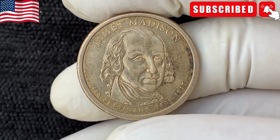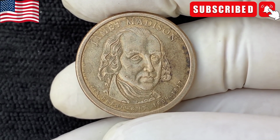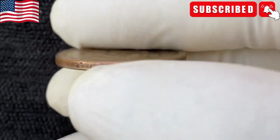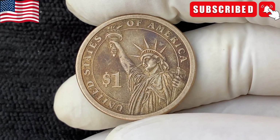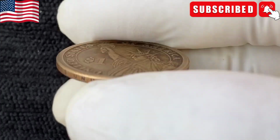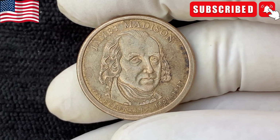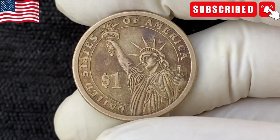The design of the 2007 presidential gold $1 coin is simple yet powerful, reflecting both Madison's legacy and the artistry of U.S. coinage. On the obverse, you'll find a detailed portrait of James Madison, based on a famous portrait of him from his later years. This image captures his dignified and determined personality, reminding us of his contributions to the young United States. Surrounding his image are inscriptions of James Madison, 4th President, and the year of minting, which is 2007.